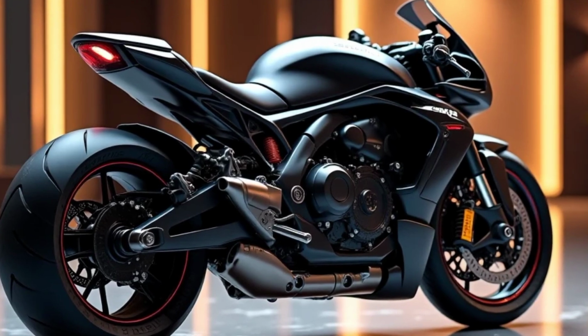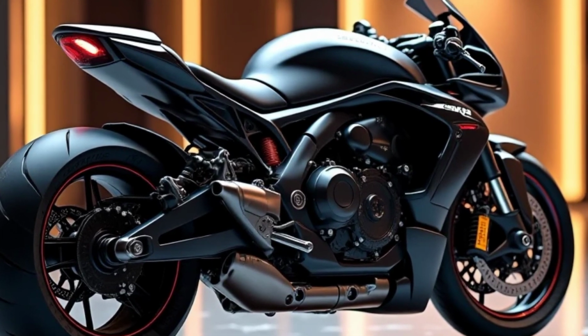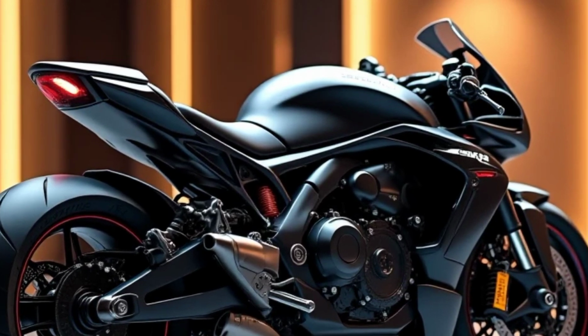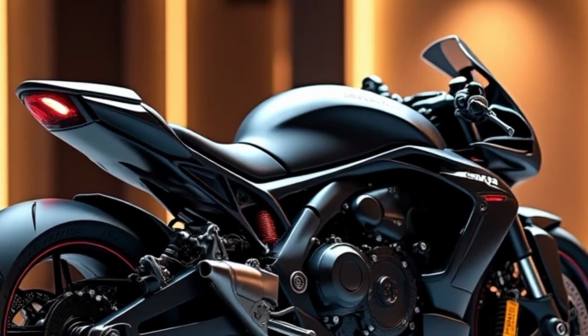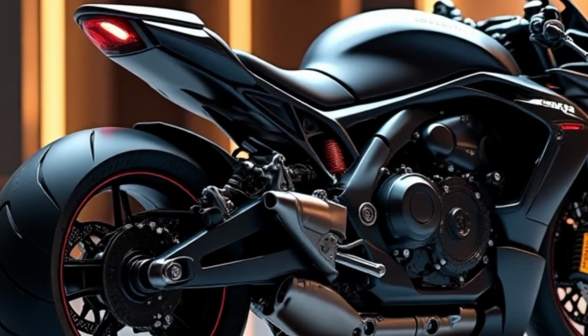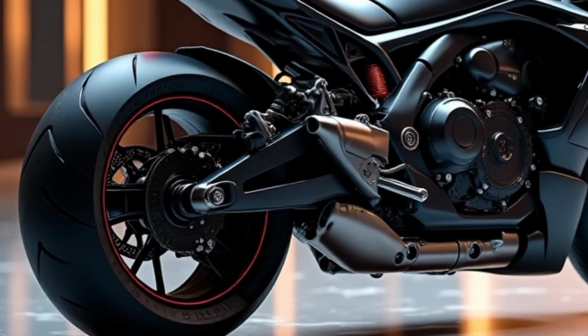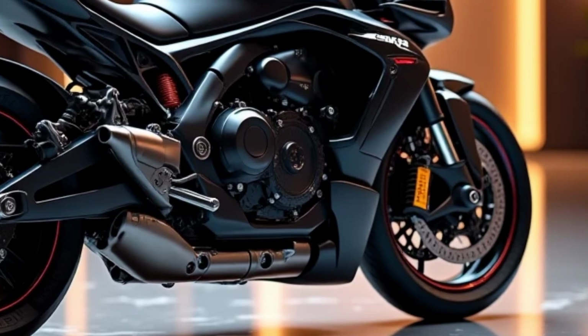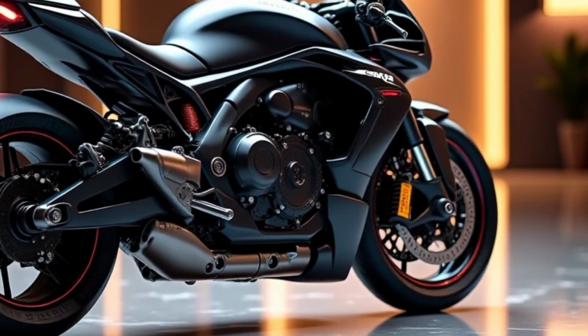Up front, you get upside-down forks, and the rear uses a mono-shock setup that's preload adjustable, so you can tweak it based on your riding style or load. The braking setup is solid, too. Dual front discs and a rear disc with ABS as standard give you good stopping power. It's not sport bike sharp, but for a cruiser, it delivers the kind of progressive bite you'd want.